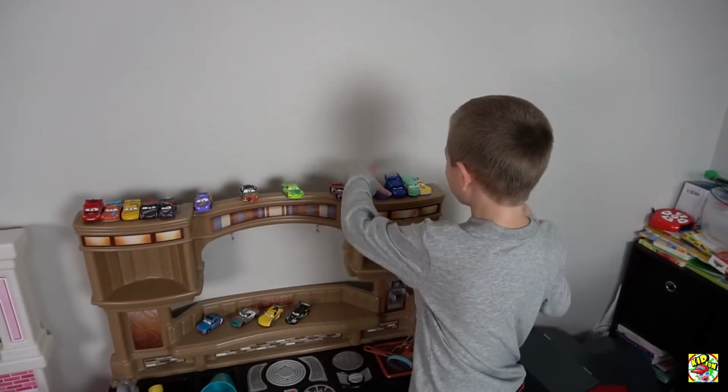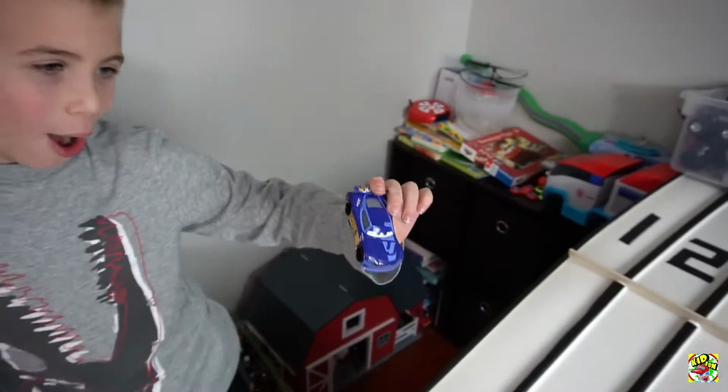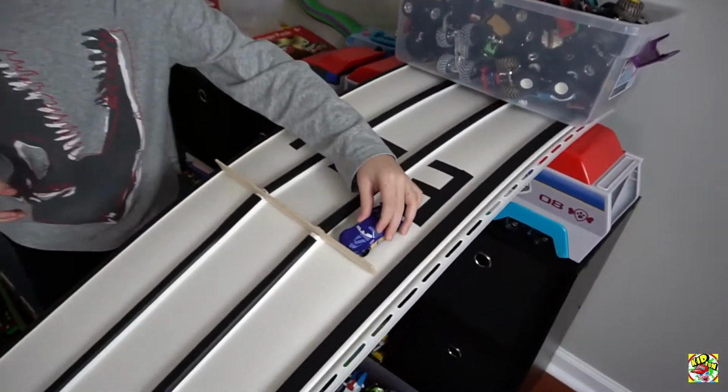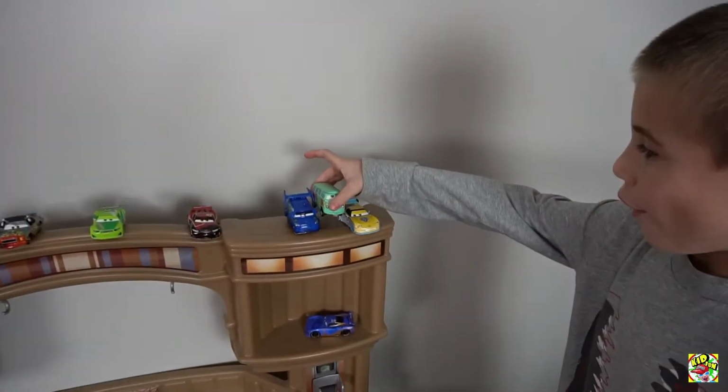We'll do number 6, Bubba Wheelhouse, Cars 3. Bubba Wheelhouse is taking lane 3. Next generation, Cars 3 in lane 3. Bugs is looking around, he's picking.